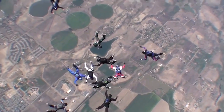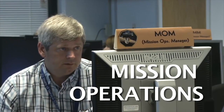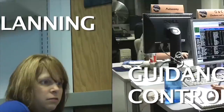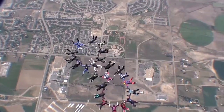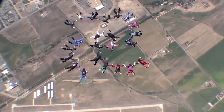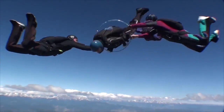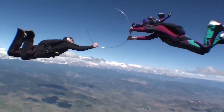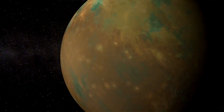So one of the great things about skydiving is all the teamwork involved. With New Horizons, teamwork is so important. We have many, many people in this project, and unless they all work together as a team, this mission just can't come together. One of the things we do just for fun in skydiving are jumps that are a little out of the ordinary. We take a hula hoop and we actually take turns diving through the hoop. On New Horizons, there's a similar thing going on, that we need to thread the needle as we go by Pluto.